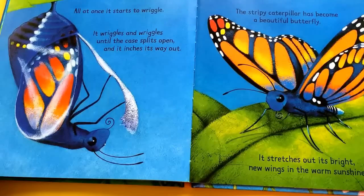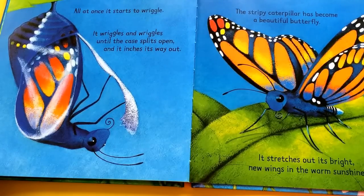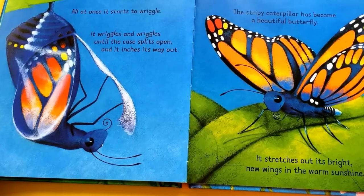All at once, it starts to wriggle. It wriggles and wriggles until the case splits open and it inches its way out. The stripy caterpillar has become a beautiful butterfly. It stretches out its bright new wings in the warm sunshine.